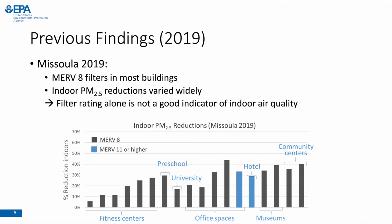In addition to using sensors to measure PM2.5 levels, we also collected general information from building owners about their facility, including asking about the MERV filter rating used at each building. Higher MERV numbers indicate better filtration, where MERV ratings of 11 or better are suggested for filtering out smoke. We found that nearly all buildings used MERV 8 filters, shown in dark gray in the plot, and only a couple of buildings used filters with higher ratings, shown in blue.